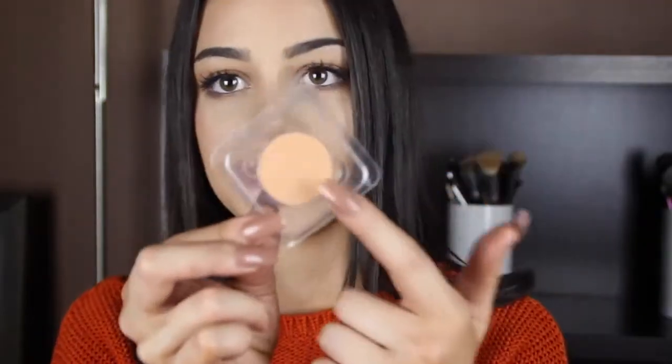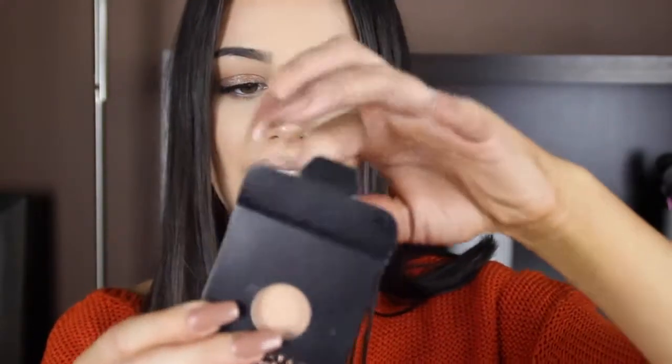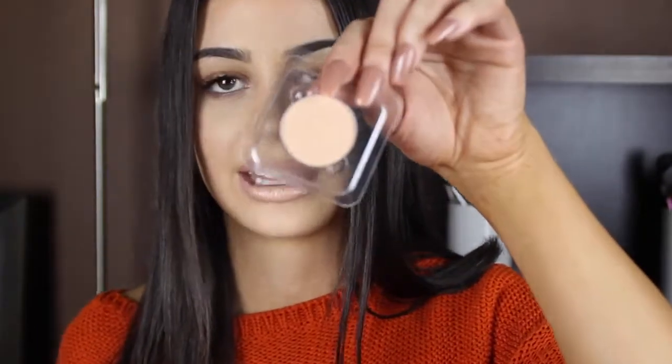Here we have the shade Peaches and Cream, which is like really orange. I probably won't be able to use that. And then this one says it is a highlighter, and this is the shade Latte. So it's just like a really light one. I think you'll probably use it under your eyes. I think that's what they mean by highlighter.